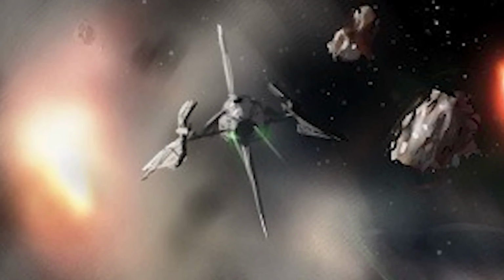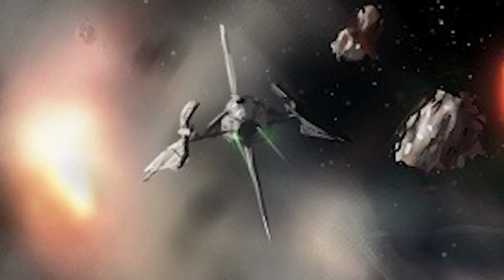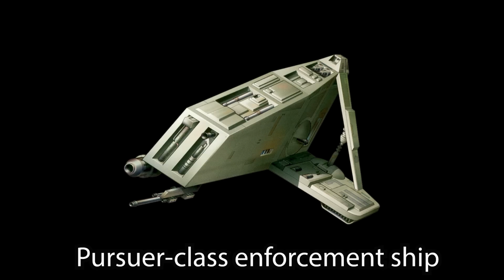Next, the Gladiator class assault fighter was another starship used by Fen Shissa and his Mandalorian protectors. We don't know much about this ship, but it was an agile craft, and it came armed with 4 laser cannons and an ion cannon. Lacking any sort of navigation technology, Gladiators would travel in packs of 4 alongside a Pursuer-class enforcement ship which would slave them for hyperspace travel.